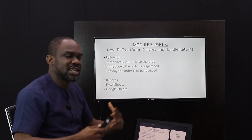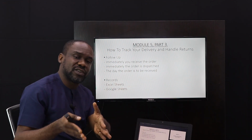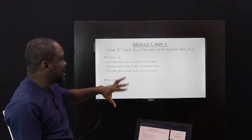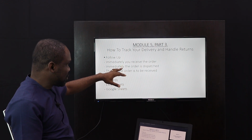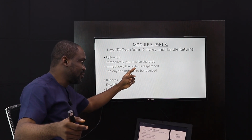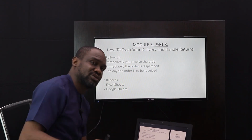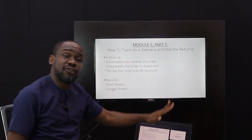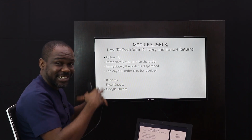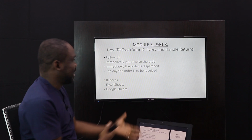So let's say the product is sent and the person changes their mind and they don't buy it anymore. The product has to be sent back to you. Okay, so the person who delivered the product sends it back to you for you to go and pick it up. So what happens is, if the order is dispatched but it is not paid for, you move that name from orders dispatched to orders return. So that's the fourth sheet, orders return. And by the way, we are creating these four sheets for you, which are also going to be in the resources folder that you are getting alongside this course. So that is what you do to track your delivery and handle returns.